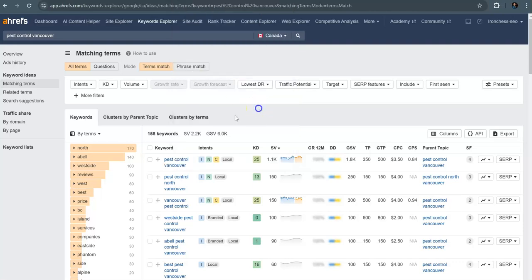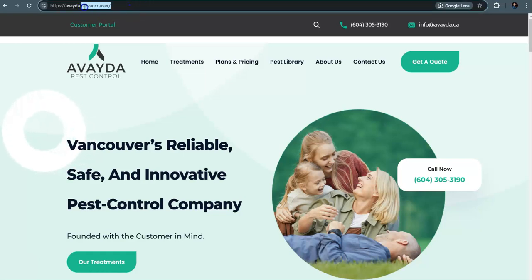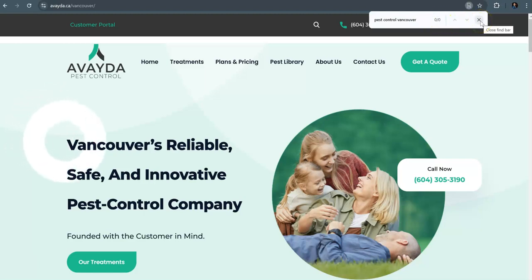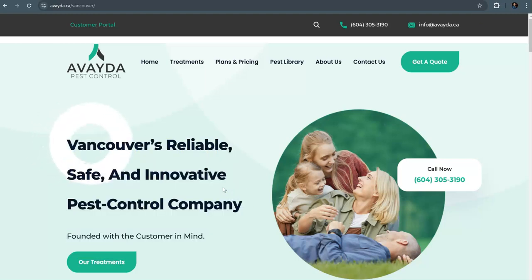So if I wanted to get found for a keyword like pest control Vancouver, what I would do is come over here to your Vancouver URL, and then I would make sure that this exact match keyword was inside my content. So for right now, it's 0 for 0, so it's not in the content at all. So I would put that exact match keyword in my header. That way we're going to tell Google that we are doing that service.